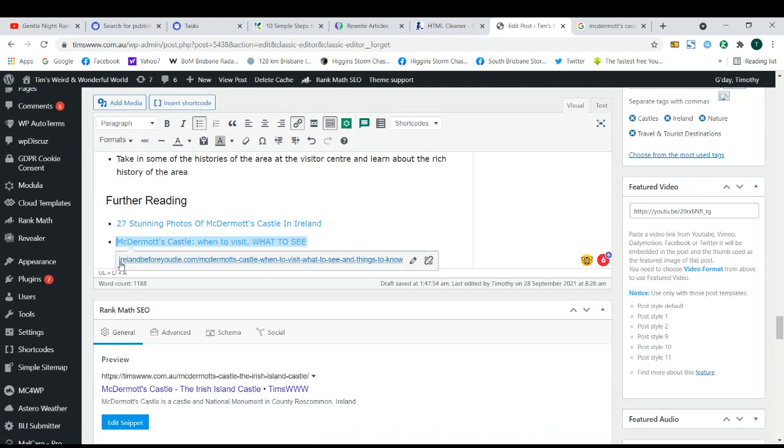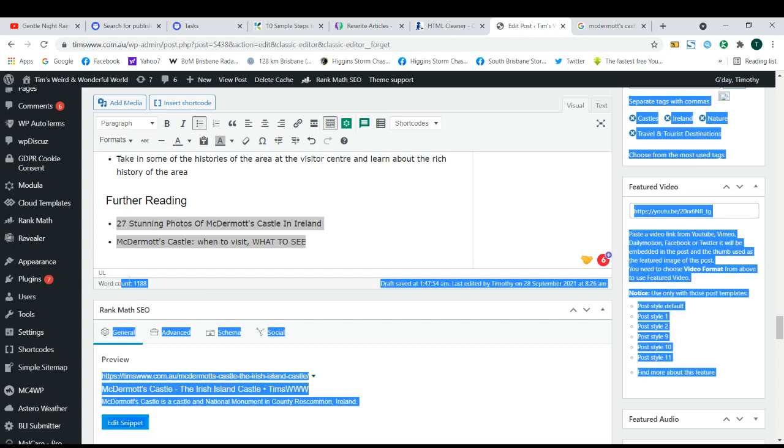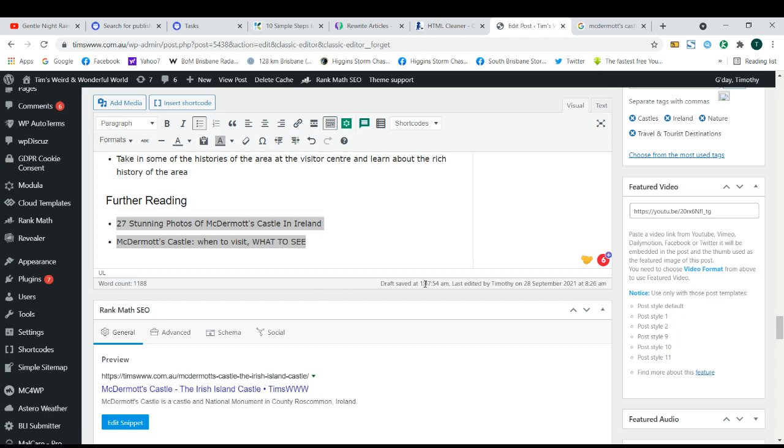You can see just here. I can't highlight it, but you've got drafts. It's just that little part directly underneath the content box. It's got word count. That's very important too.